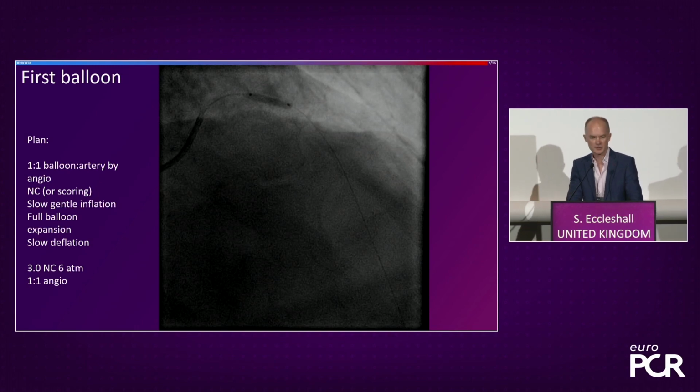So this is our first balloon, which brings me on to the whole concept of lesion preparation. You're looking to balloon at a 1-to-1 balloon-to-artery ratio by angiography, not by intravascular imaging. We generally start with non-compliant balloons. Depending on what we're treating, we have a low threshold for using cutting or scoring balloons in order to control the dissection and get good lumen gain. It's a slow, gentle inflation that we use. You want full balloon expansion and a slow deflation. So this was a 3.0 non-compliant at 6 atmospheres, 1-to-1.